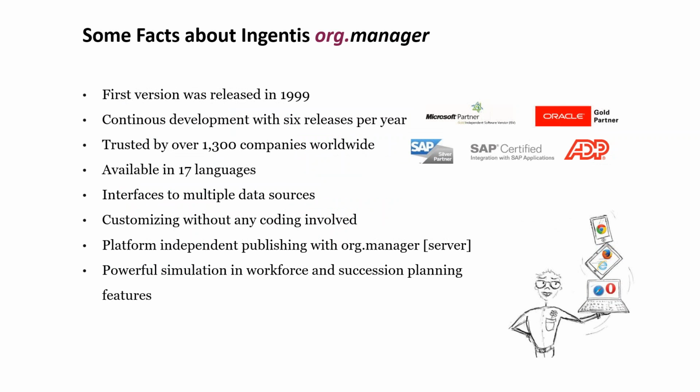As for the history of Org Manager, it's been around for exactly 20 years. It's gone through several re-platforming and re-architectures over the life of the product, and is now on SAP Cloud Platform. It's been fully architected to integrate with SAP Cloud. We are doing 6 updates per year on the solution. Ingentis has 30 plus developers, no remote-based outsourced developers, who work on the Org Manager platform for our various offerings as well.